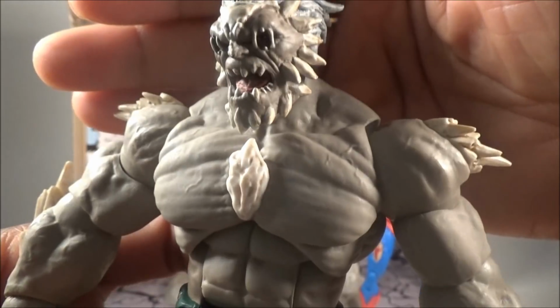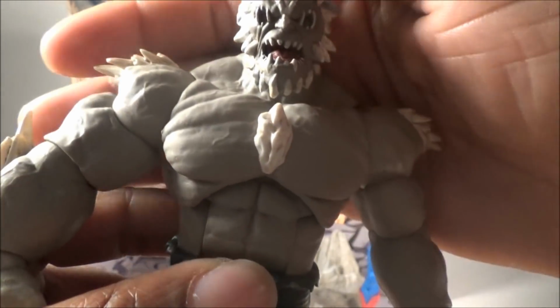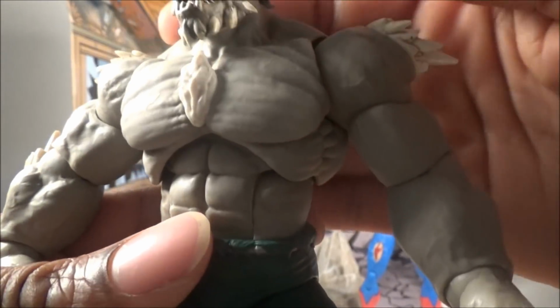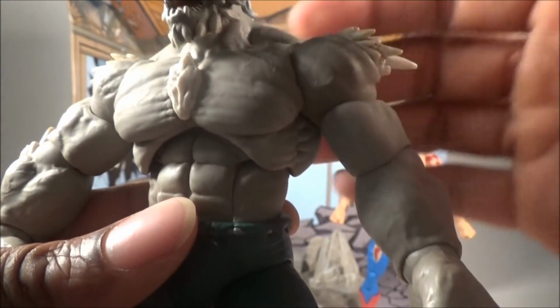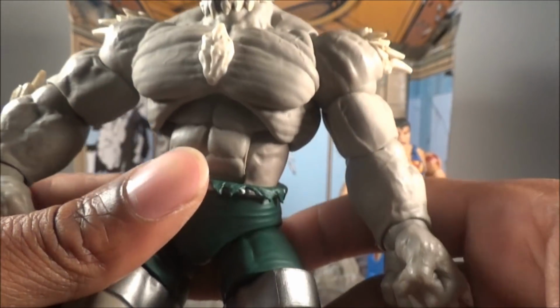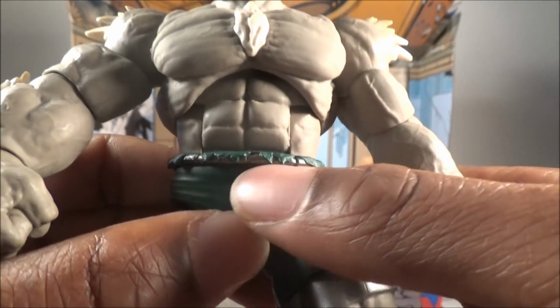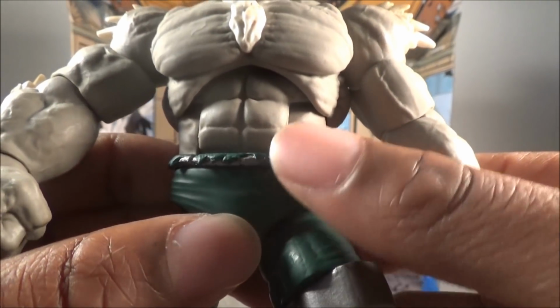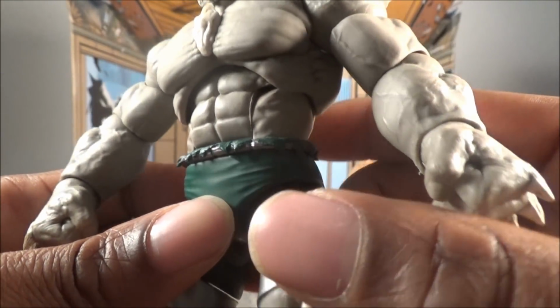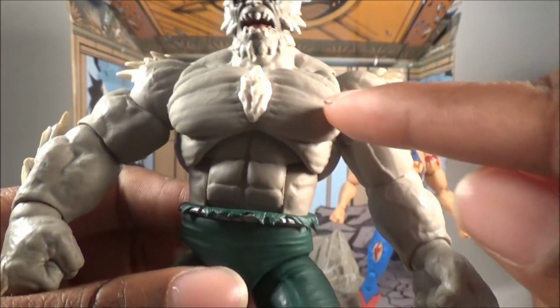Definitely digging that. Got the bone right there in the middle of his chest. Super accurate to the comics. The bone to the left and the right shoulder. Super duper accurate. This is the way he looks inside of the page. Then got the belt and then the material folding over his belt. Very nice musculature.